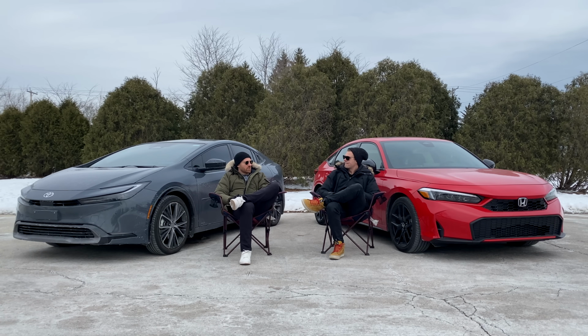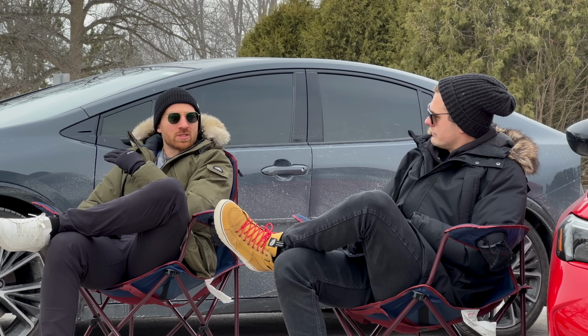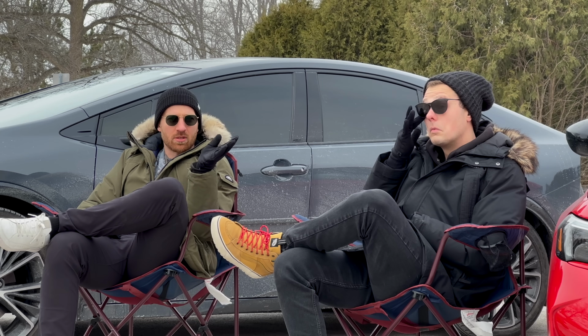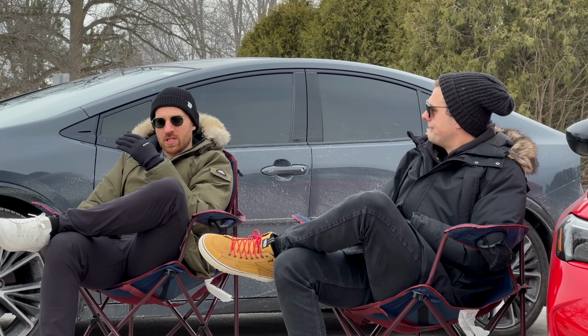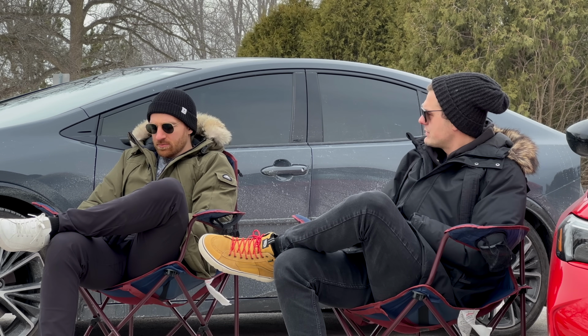And then the last thing I'll just say is I think this is a better system. You also get more at standard. You can option with the Sport Touring on the Honda a bit more stuff, but you still get more with standard here. So I think that's pretty good on safety. Yeah. Was there anything else?